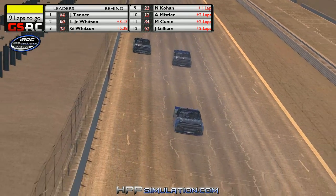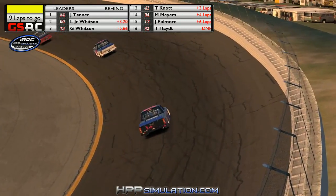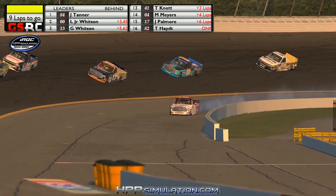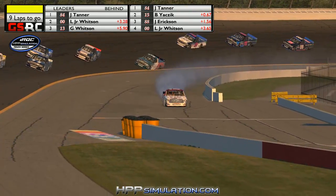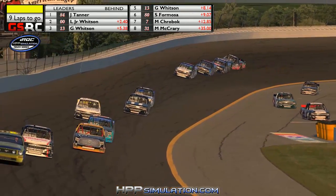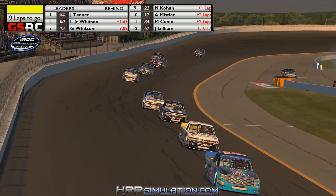So ultimately, I think it's going to come down to whoever wins. Right now, Josh Tanner and Bryce Whitson are actually running 1-2, but you see Josh Tanner's coming into the pits because his engine is billowing smoke. Now, where's Bryce? His truck is still running.